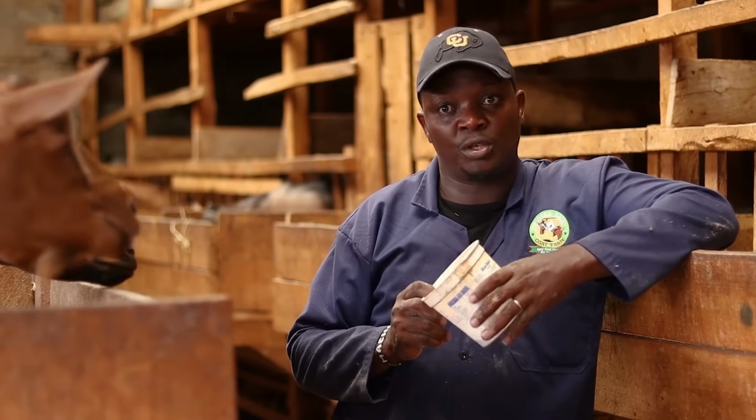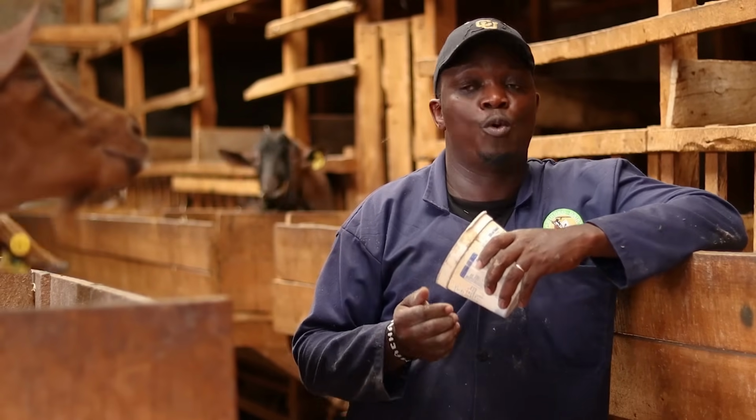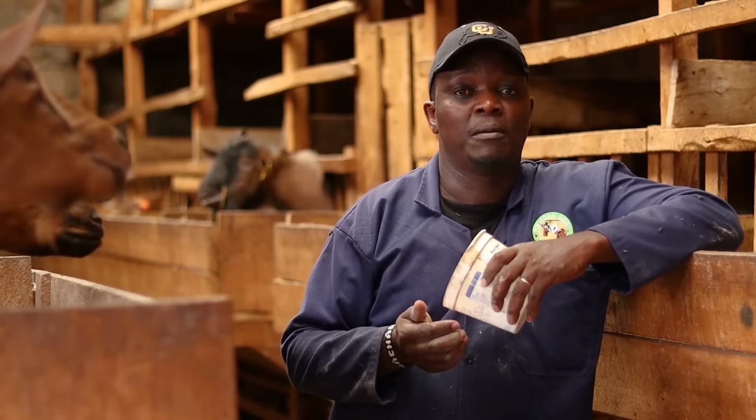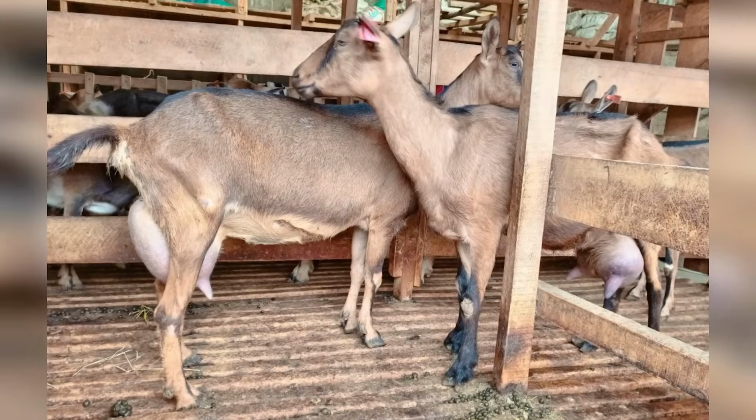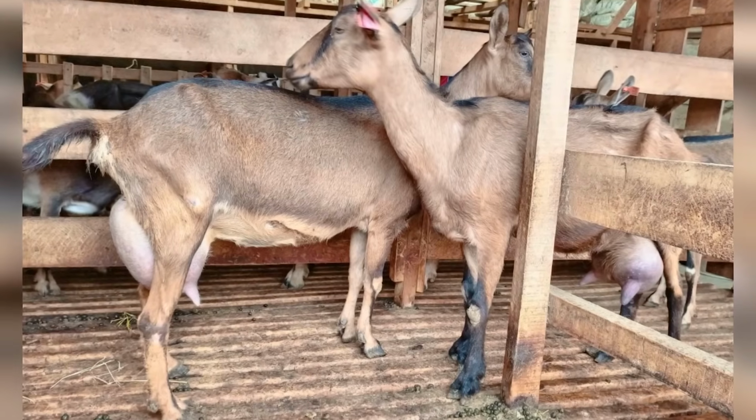What I can advise someone who really wants to do dairy goat farming, first of all, don't think about buying the goat. Think about educating yourself, because out there are a lot of farmers who have the dairy goats, but it is not of a good quality. Here in Mwihoko Dairy Goat, we deal with quality but not quantity.